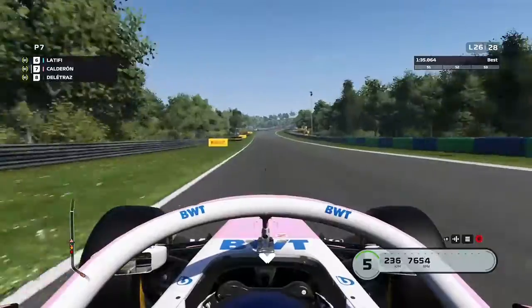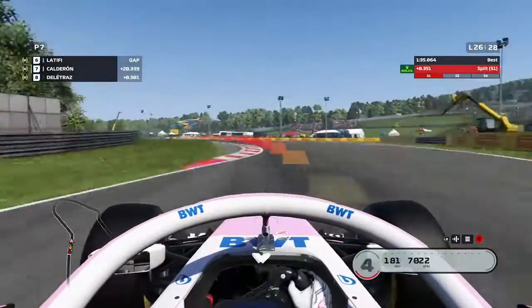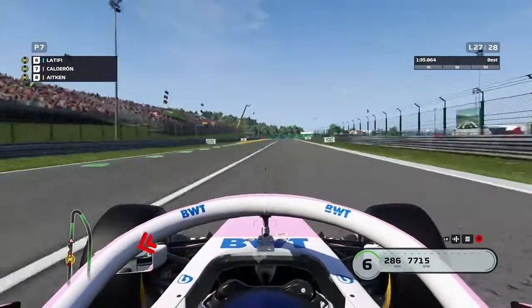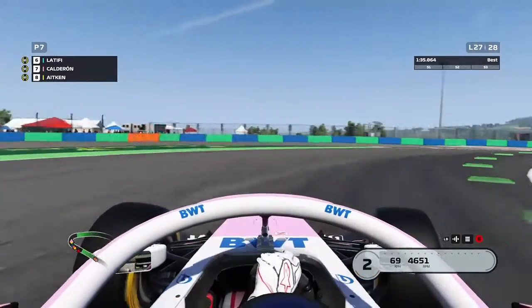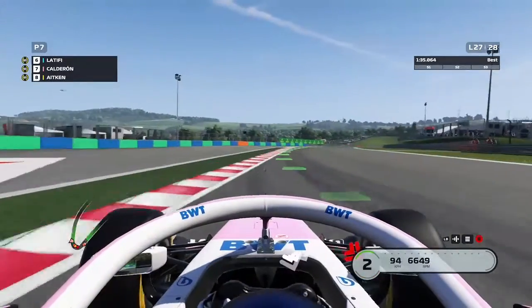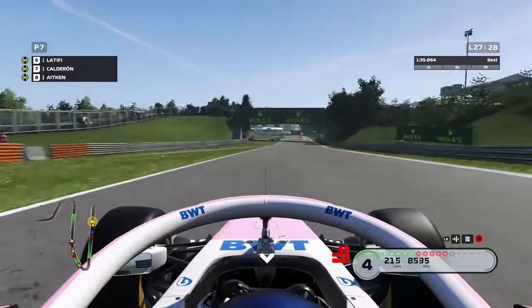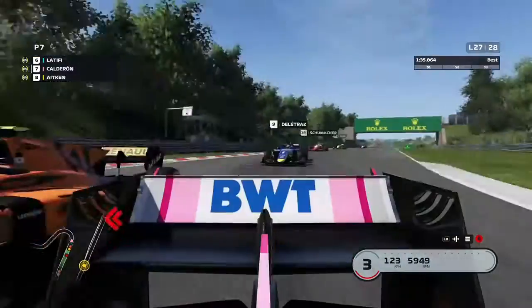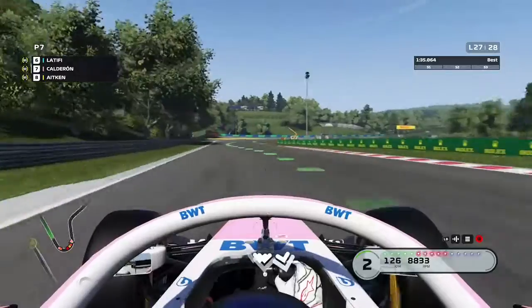And as we look back, he's now under fire from the massive train of cars behind him, so that will be very costly to him if he's not careful. But as we move on, it's actually Jack Aitken attacking us around the outside into the first corner, and we're going a little bit deep. Aitken tries to switch it back to the inside. You can see the proximity arrow red, so he's there somewhere on the right hand side, but we're going to be able to hold on just about into turn 2.